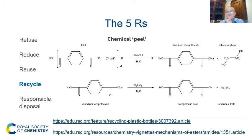And then I said we'd come back to the esters. The final thing that happens, particularly if the PET is going to be used for some very high value purpose, like making it a bottle again, where it really matters that it is super, super clean, is often a thing called a chemical peel. That's to do some chemical reactions, and the reaction is ester hydrolysis. Esters react with water to give acids plus alcohols.